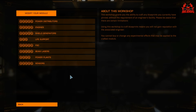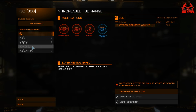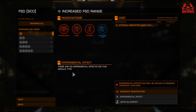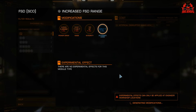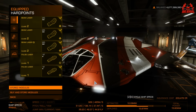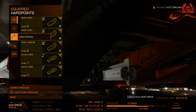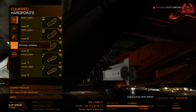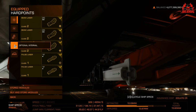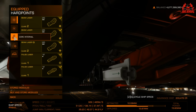So in regards to getting this tricked up for the FSD, of course, they've given me all of the things. I've got increased FSD range done here. Let's just get that tricked up. So this has now got, as far as I can take it, all the pips on the frameshift drive. We're knocking on the door of 44.91, where the max current is 42. So it's not brilliant.